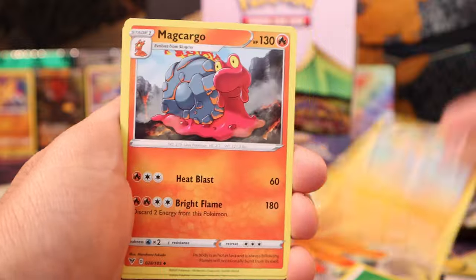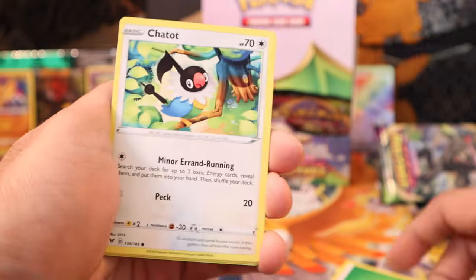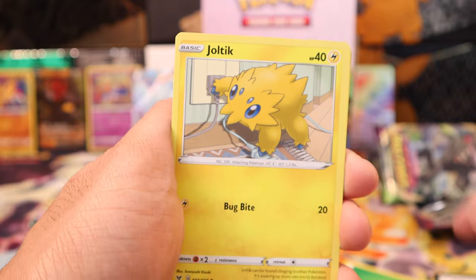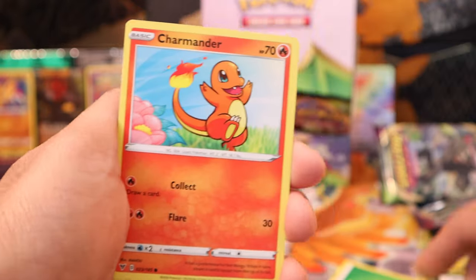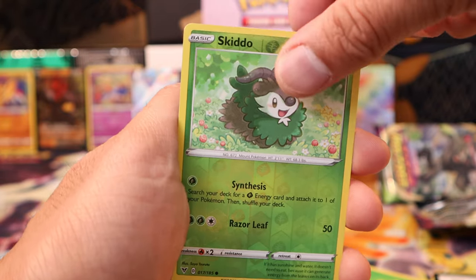There's Bee hanging out with a Hitmontop. Hopefully she doesn't sit on his top. That'd be terrible. Cottonee, Joltik, he can't get electrocuted, so he's probably telling kids, yeah, you're not a good influence, my guy. Telling kids to put their hands on electrical sockets, they'll die.